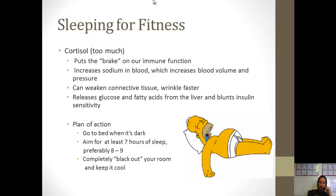So the goal is to go to bed when it's dark, all right, and that can kind of change here in the wintertime and, you know, in the Midwest. But we want to try to focus on that, maybe an hour after it gets dark or so, depending on when it's starting to get dark. The goal is at least 7 hours of sleep, preferably 8 to 9.